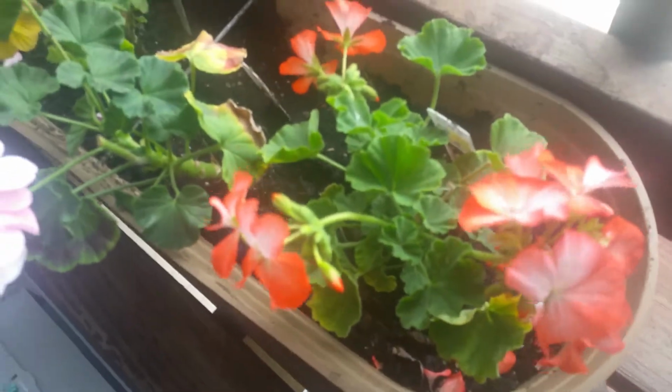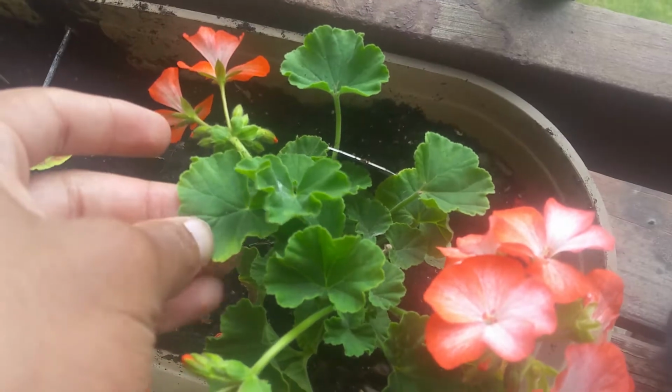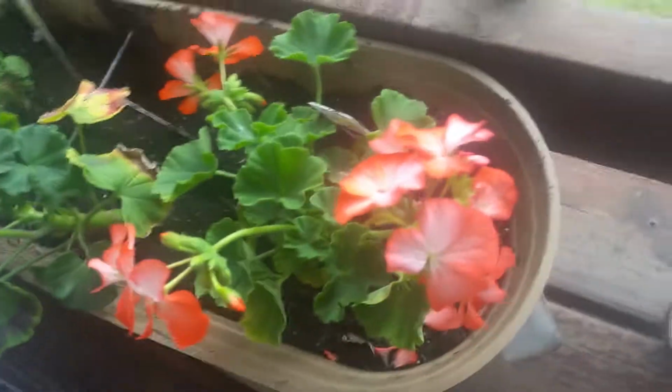I believe they are nicknamed geraniums, these plants right here, because of the similar appearance both in flowers and the leaf shape. And the most astonishing thing that I've noticed is the similarities between the seed pods or the fruits. And I did deadhead these, and I didn't even think about making this video until a while after I did that, so maybe I'll have a scrap somewhere.